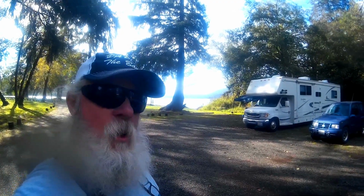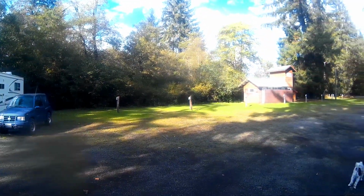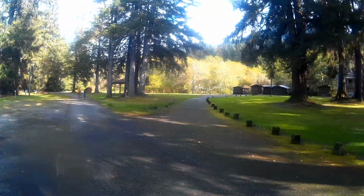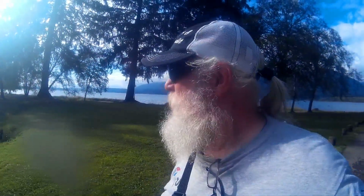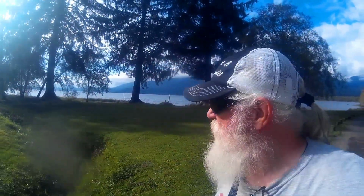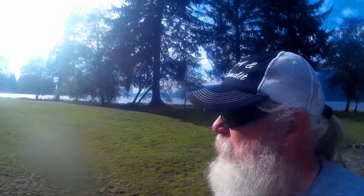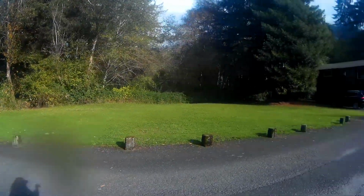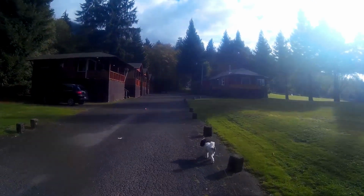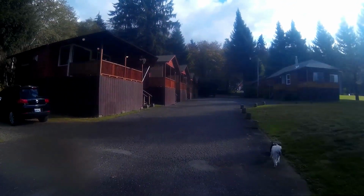Well, Bandit and I are here at the Rainbow Village Resort on Lake Quinault. And if you look around, nice big RV park with lots of grass, but it is the middle of October. We're the only ones here. Well, it's a beautiful RV park. Beautiful green grass on the shores of beautiful Lake Quinault. Very, very lovely. If you don't have an RV and you just want to come and spend some time here and enjoy the relaxation of the Olympic Peninsula, you can rent one of these cabins.